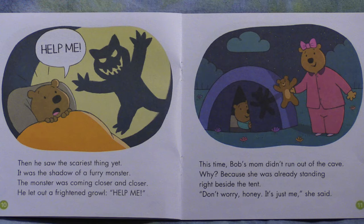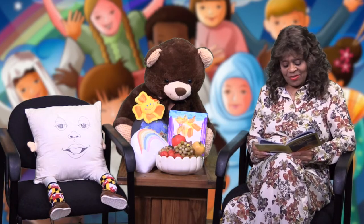This time, Bob's mom didn't run out of the cave. Why? Because she was already standing right beside the tent. "Don't worry, honey. It's just me," she said. And look, she has a little bear in her hand. I wonder who she's going to give it to. Of course she's going to give it to her son, the baby bear.